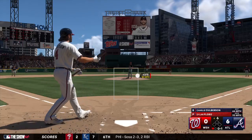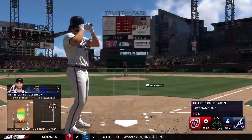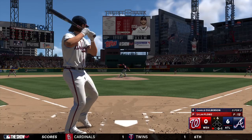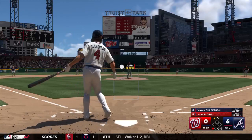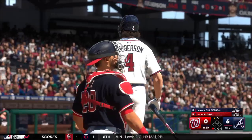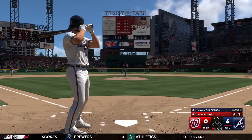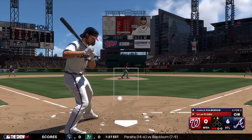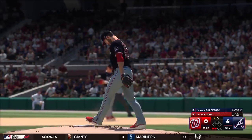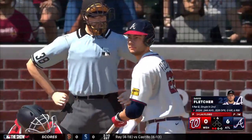And first offering is fouled off. The pitch. Swing and a foul straight back. Now two away. The left fielder, number 22. Here's the left fielder, David Fletcher.